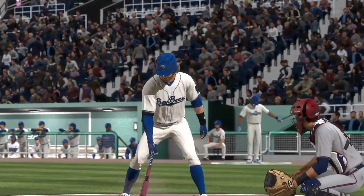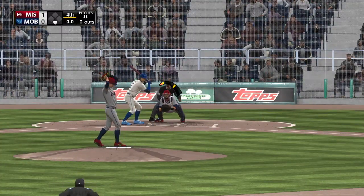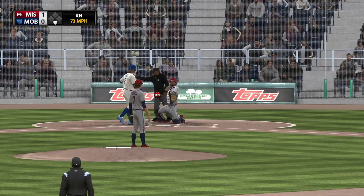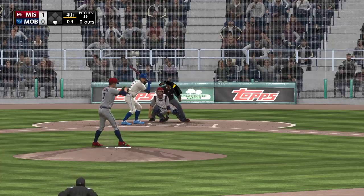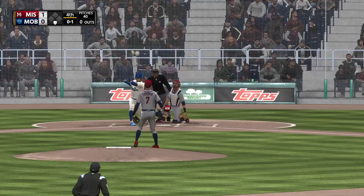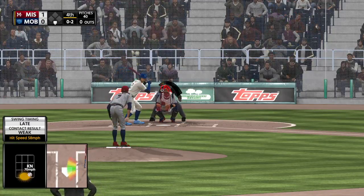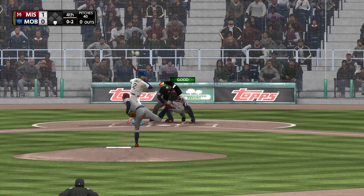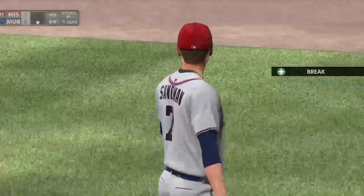Digging in to try it again. Forrest Gomez comes into this at bat 0 for 1 in the ball game. Swing and a miss as he tried to muscle up on it there. 0-1. Into the windup. Here comes the 0-1. Behind 0-2 now. The windup and the 0-2 pitch. And he struck him out. Strikeout number 8 now in the ball game for him.